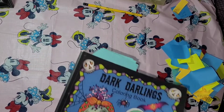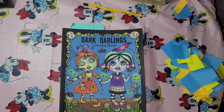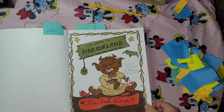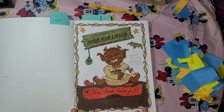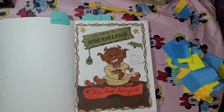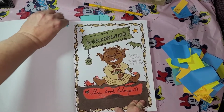These two books I finished last month. Dark Darlings, Deborah Muller. I also finished Halloween Darlings. This one right here I did with Ohuhu Honolulu markers. Started the book February 2020 and finished it March 23rd, 2022. You can go back and watch my videos on the playlist and see the finished books if you want to. Ohuhu markers on this one.